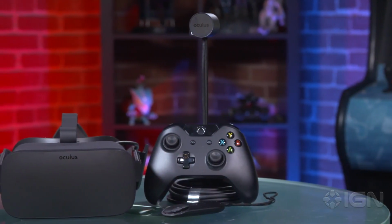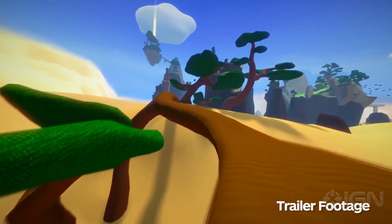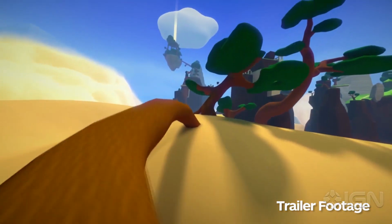It's also pricey. At $600, on top of requiring a fairly powerful PC, the Rift is very much a fancy toy for enthusiast early adopters. But unlike most first-generation products, what you get here is surprisingly polished and easy to use.